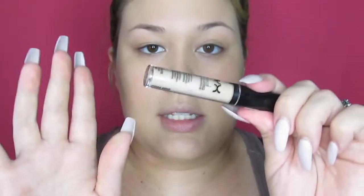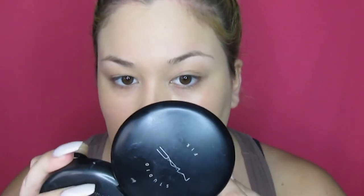Moving on, concealer. So this is my NYX HD in the color Beige, and my concealer is not anything fancy.